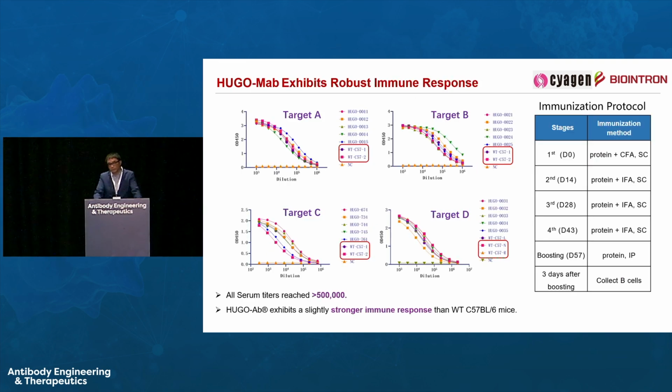Now I'd like to show you the immune response that we got from the HugoMab, which showed a pretty robust immune response compared to the wild type. The disadvantage of this slide is that we actually don't see the wild type separate from the Hugo mouse very well. But this is a good thing, right? I circled the wild type mouse individuals, and they sort of blend in, and overall they are very similar. In some cases, you even see the wild type is slightly worse compared to the HugoMab mouse for some particular targets. The immunization schemes are completely identical, so this is a head-to-head comparison between the two types of mice.